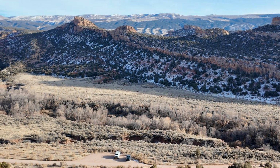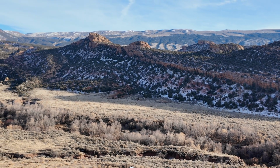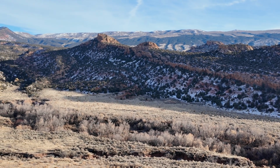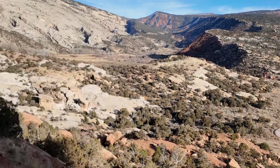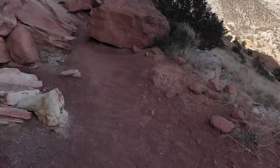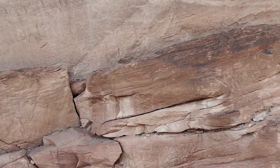I mean, fish, water, arable land. We know that there's animals up here. We saw the poop. So that is pretty, it's a first. That's pretty neat. I like that one. I'm going to stop here and take some photos.